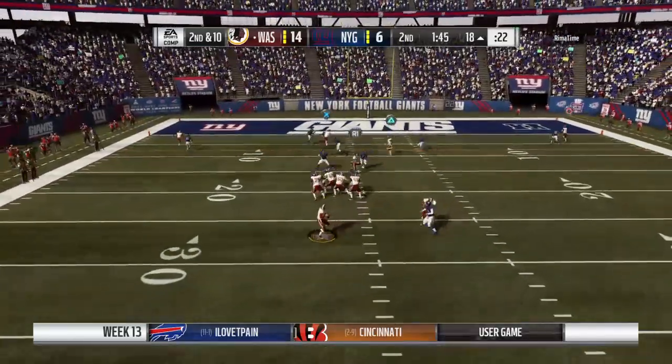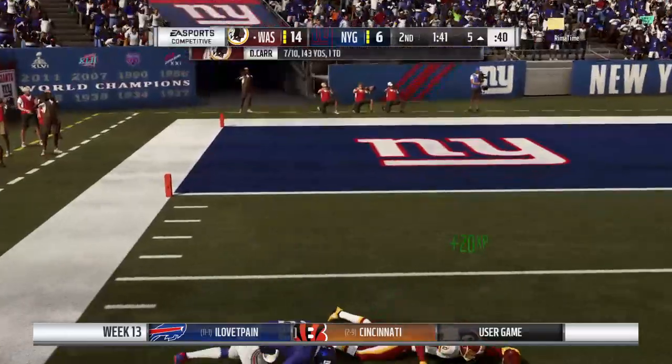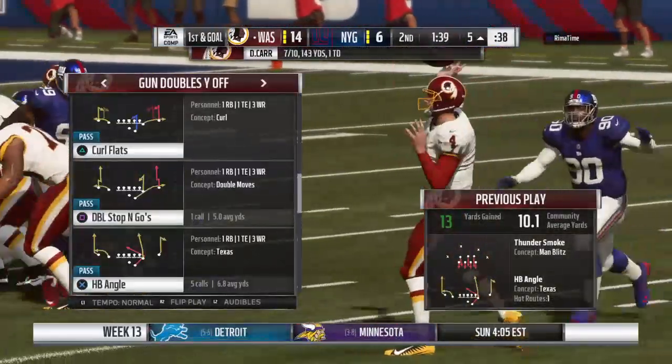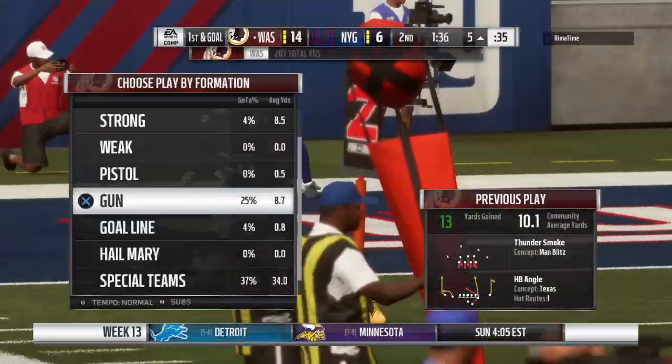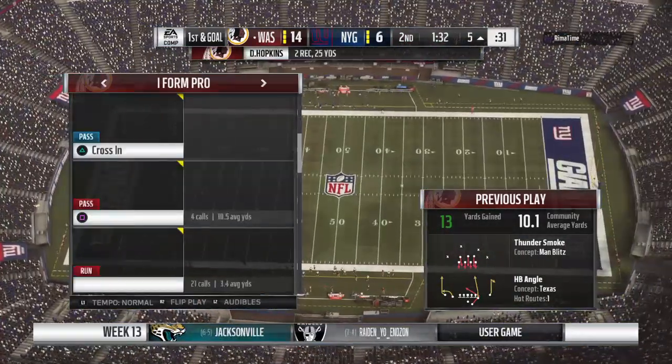To throw again. Carr. That is caught inside the 5. And able to get him down, but he does reach the 5. A solid pickup of 13 sets him up 1st and goal.